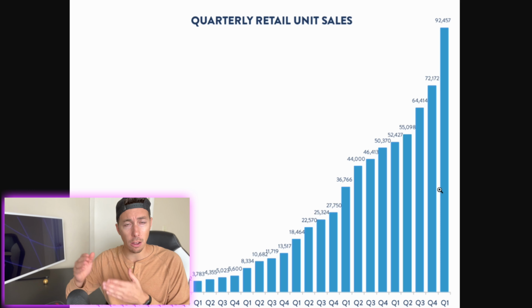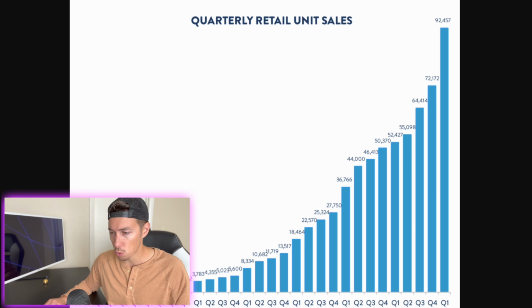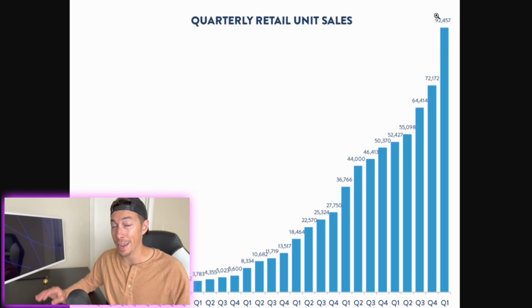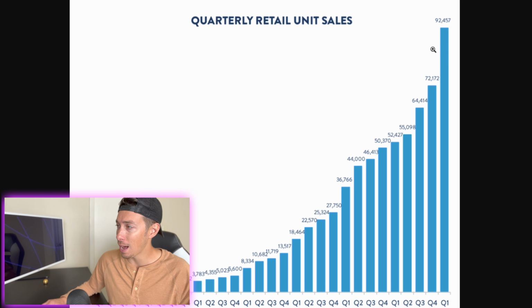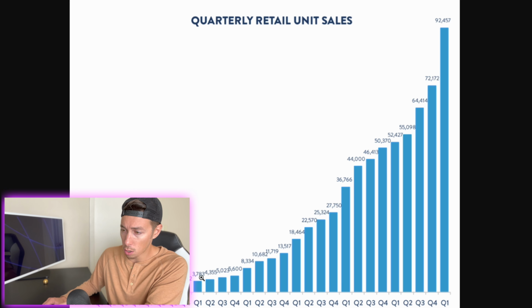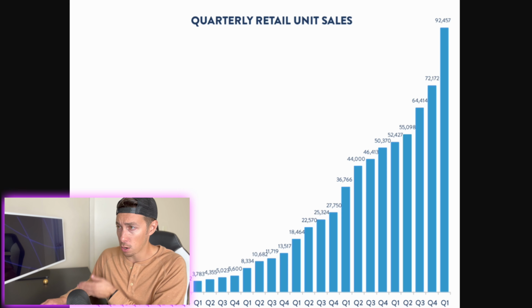What's going on? So the first thing I did when I do these deep dives, I pulled up the quarterly retail unit sales so I could see how well Carvana is growing. Are they selling more cars every single quarter? This is 2014, 2015, 16, 17, 2018, 2019, 2020, and 2021. 92,000 units in a quarter. So they're selling a lot of vehicles, and it's consistently going up every single quarter, more and more. There's not one quarter here that's less than the previous quarter. Major green flag on Carvana.